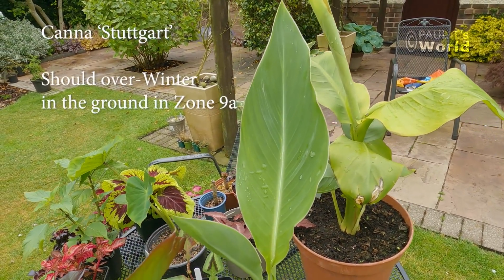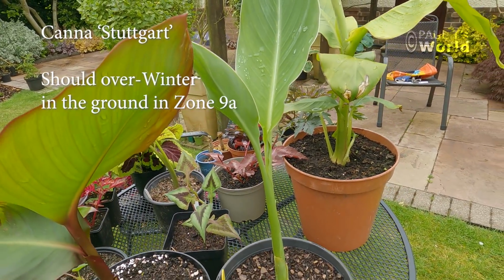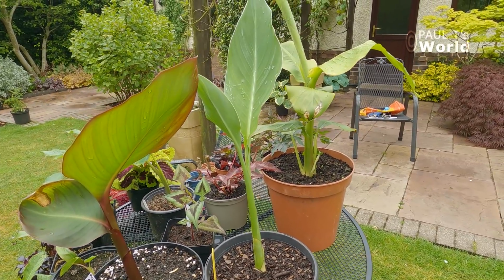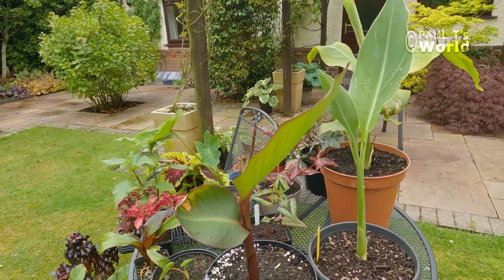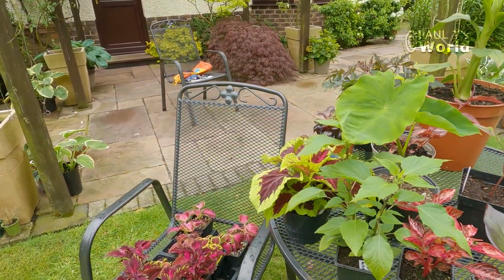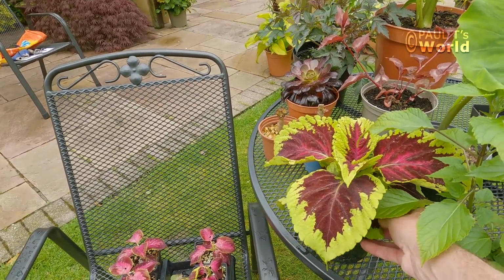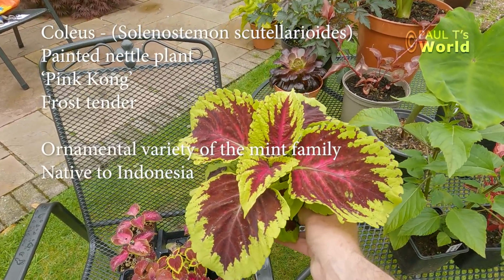It hasn't started with its white areas of the leaves yet, so I'm quite excited to see how that performs with its white stripes on the leaves. Quite a big canna that, maybe 5 feet or so, maybe 6. Bought this at a local garden centre. This is the Kong series, the large Coleus.